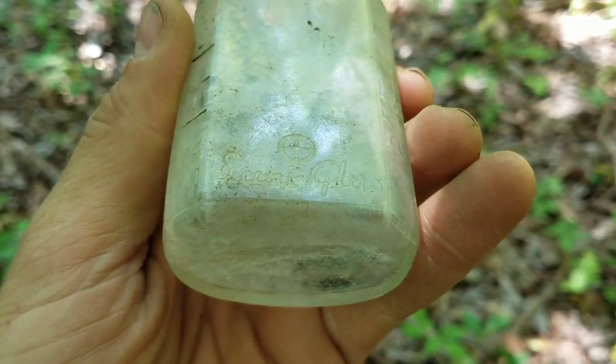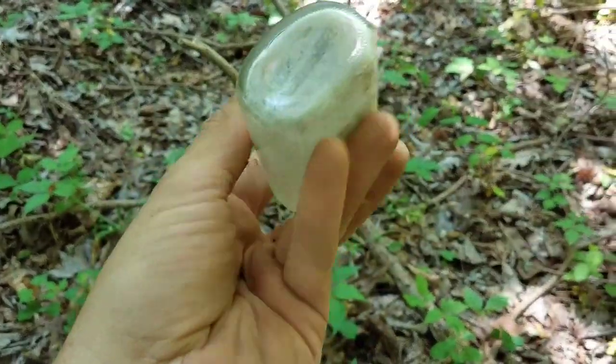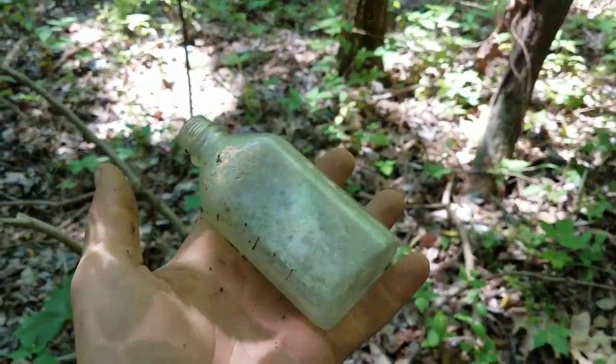Some of you can make that out. But anyways, cool bottle, it's always fun finding older bottles and everything, and I'm sure this one will clean up nice. So I'm gonna keep going for a while, and hopefully, like I said, I start pulling some good stuff out.